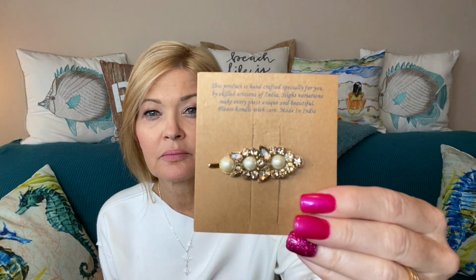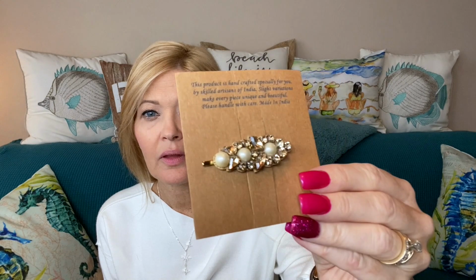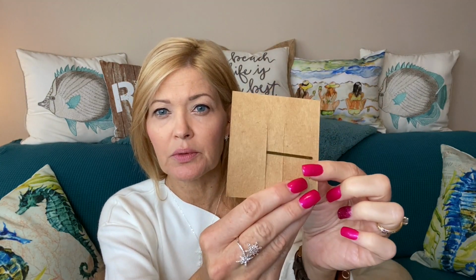I did get a bonus piece as well. And this is called the Crystal Hairpin. Look how pretty. Again, so much detail in there. There's pearls as well as the stones that really stand out. It is a clip or a pin. It's a pin, as she said.